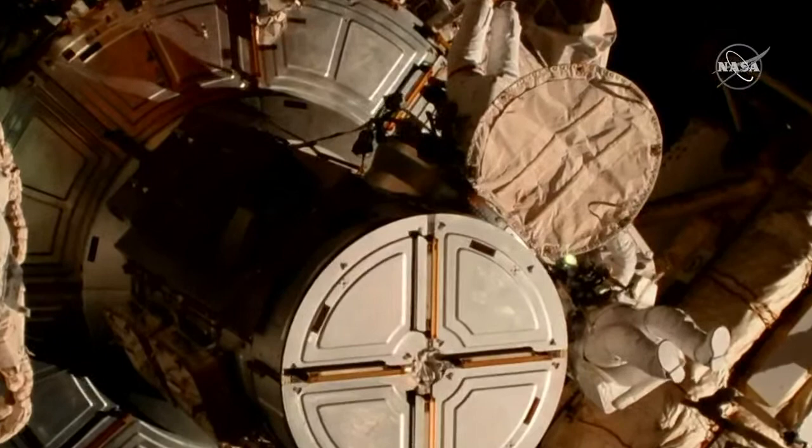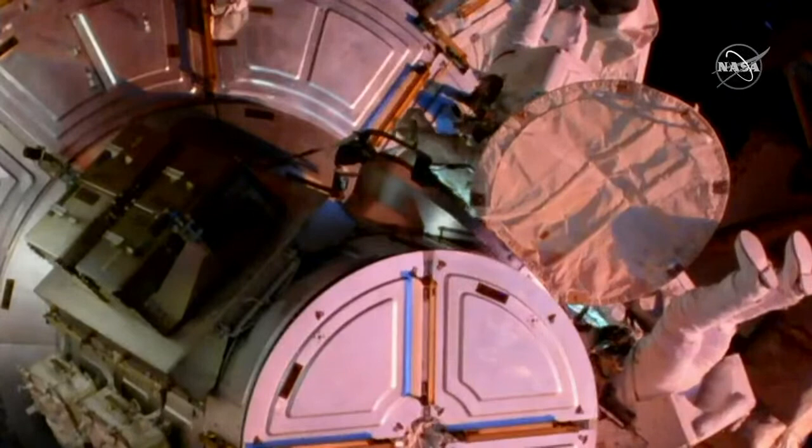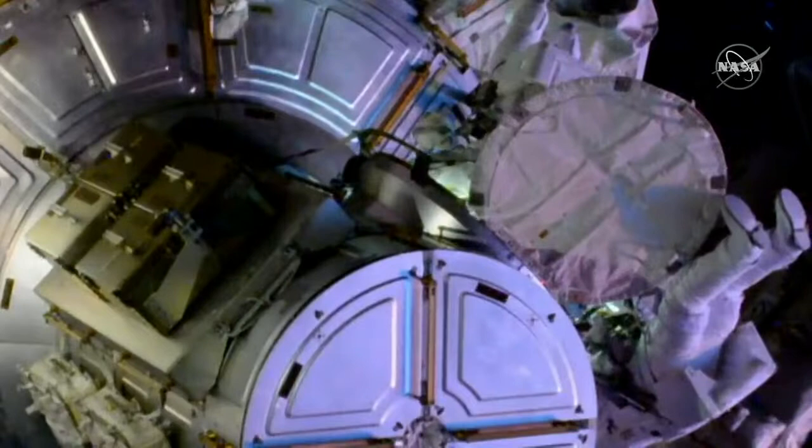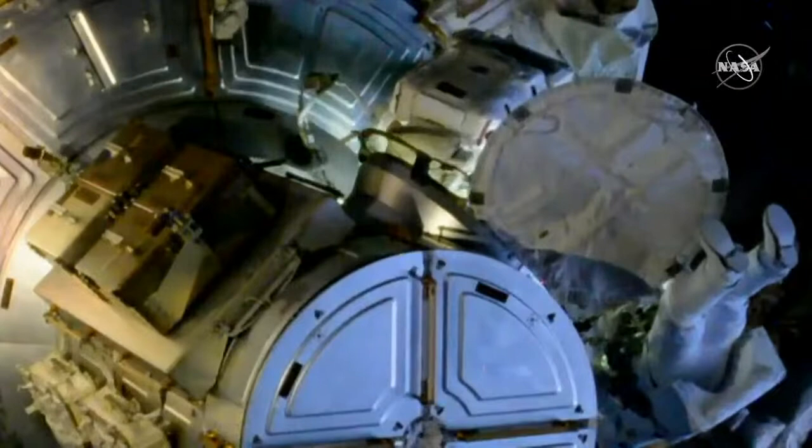Okay, Ike. My waist tether is to the D-ring in the airlock. Tail closed, slider lock, black on black. Got a good pull test. And let me put my screw lock bag inside. Happy. Thank you. Okay.